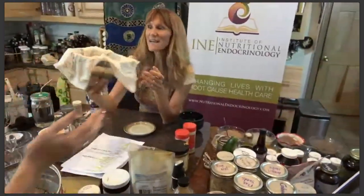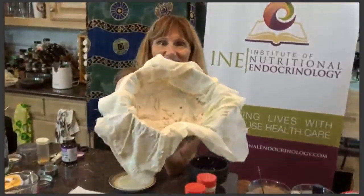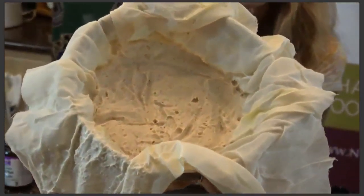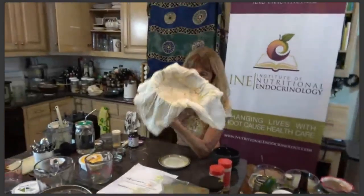You like that. Man, I love that fermented smell. I could smell it when I was in the dehydrator. Smells like bread. It does. Okay, so now we're going to take this and put it back in the blender and do the next steps.